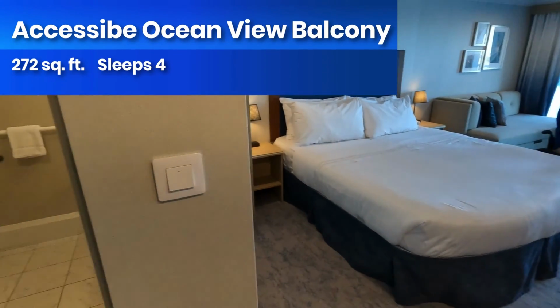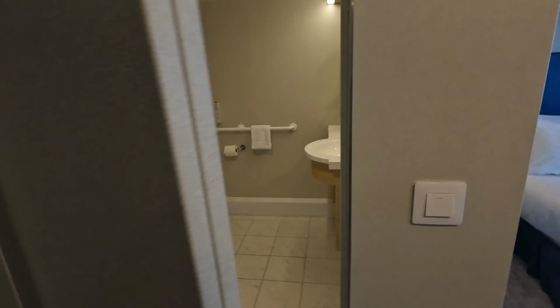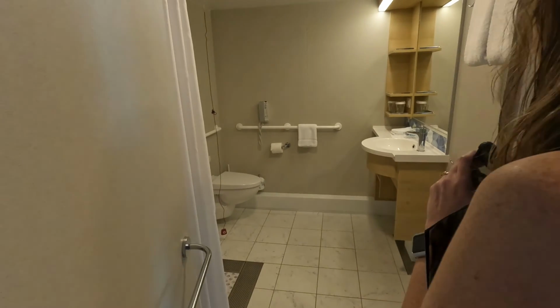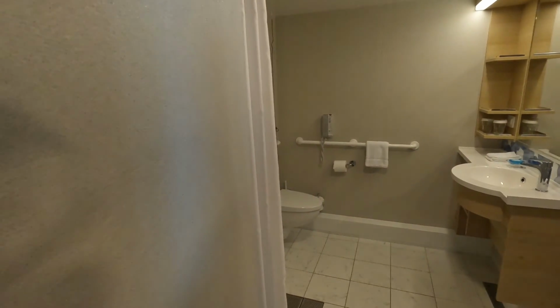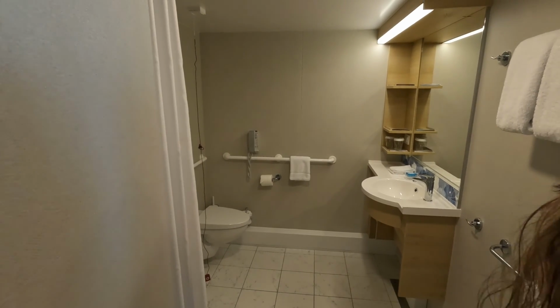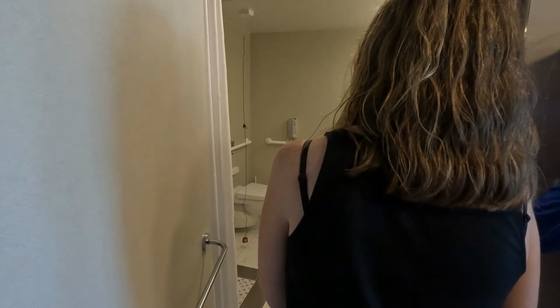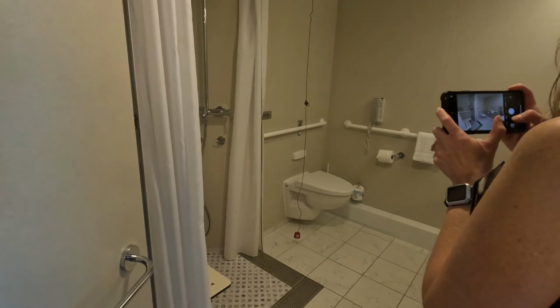Now, if you or someone you know has a disability that requires an accessible room, this is an accessible ocean view with balcony. Now, this room sleeps up to 4 guests. It is 272 square feet. Now, this oversized room has a wide door, a king bed, a double sofa bed, a roll-in shower, raised toilet, and they even lowered the sink and has a really neat balcony ramp.